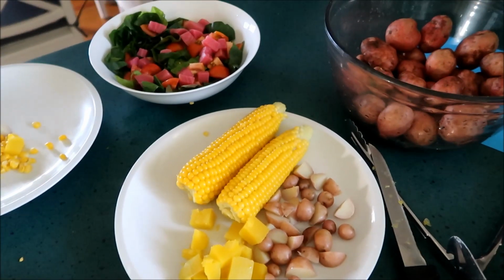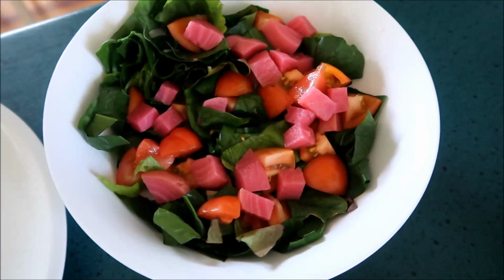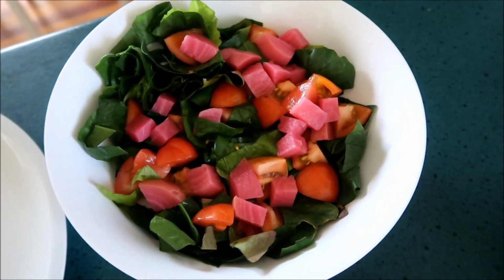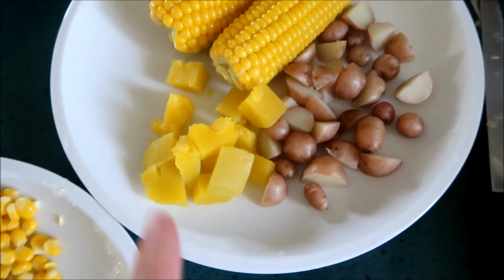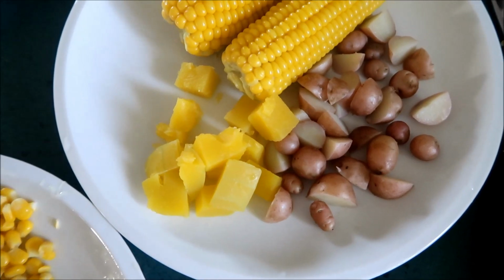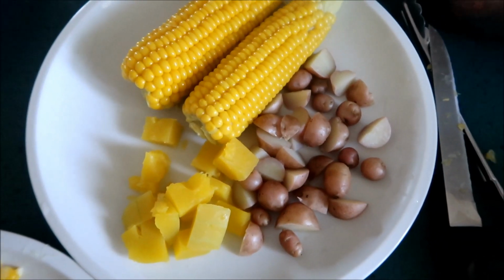Just starting to dish up. All of our veg comes out of the garden tonight. I've got salad leaves, spinach, pickled beetroot and tomatoes, corn on the cob, little potatoes, and this is butternut squash. I harvested this one a little bit early, and we're having that with chicken.